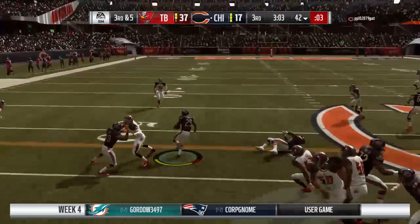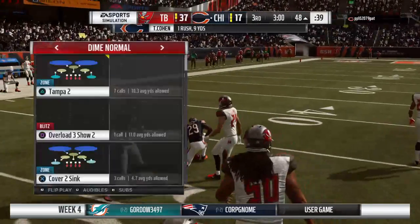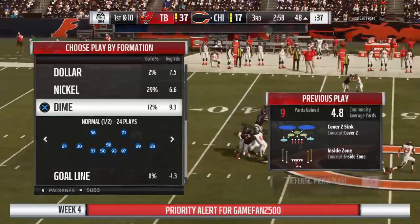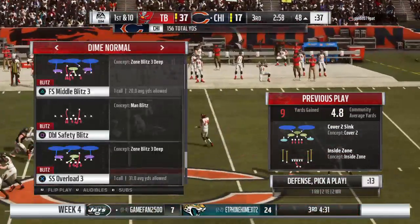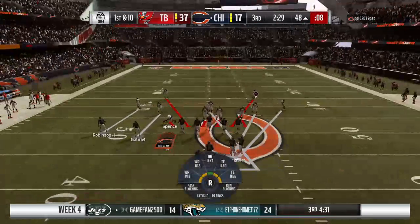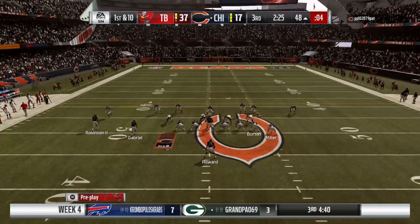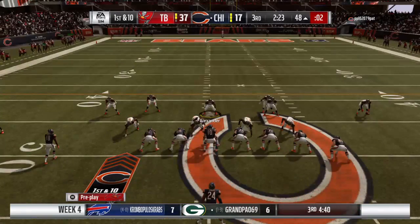Here's the first carry for Tariq Cohen. And he gets it down to the 48, enough for the first. They get 9 out of that one, and as a result, the drive continues. That's quite a spot there for his first carry of the game, but obviously they had plenty of faith in him, didn't they? No question about it. And here, why not go with the fresh legs? Able to push forward, pick up that first.